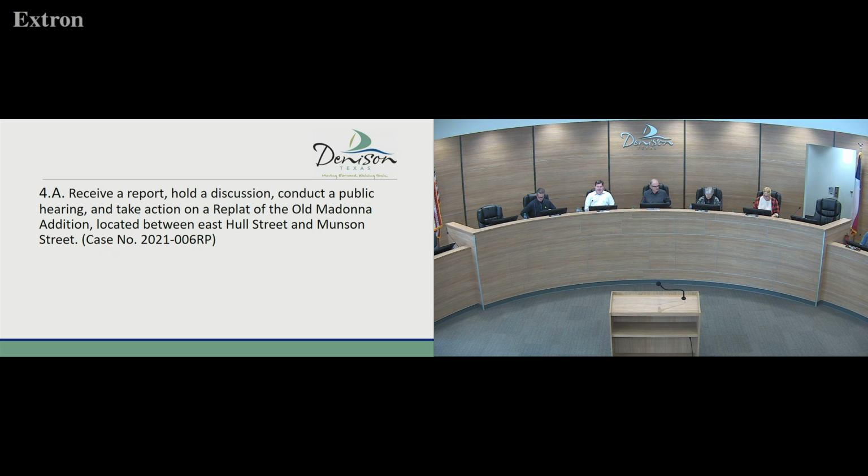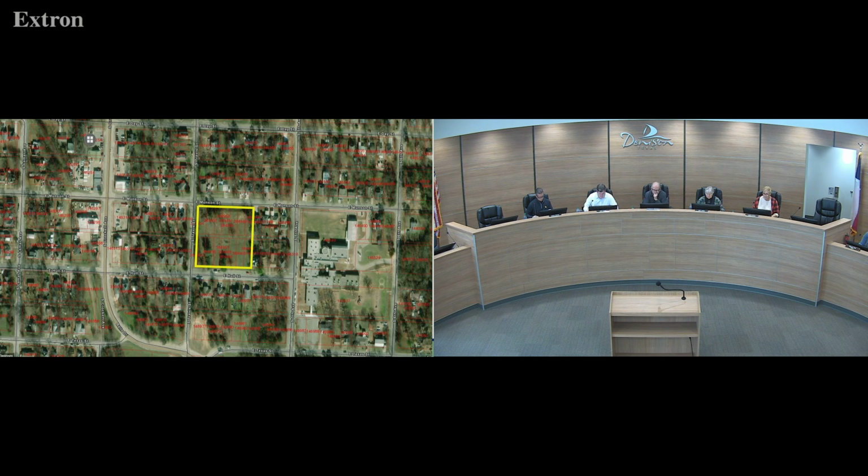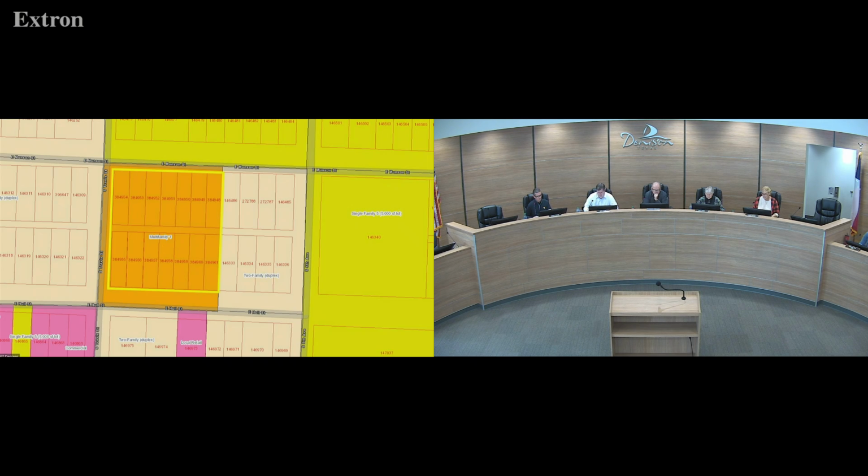Thank you. This is case number 4A. Receive report, hold a discussion, conduct a public hearing, and take action on a replat of the old Madonna addition located between East Hull Street and Munson Street. Case number 2021-006RP. So here's the subject property outlined in yellow. That's Munson to the north and East Hull to the south. And here's the zoning of the subject property. It is multifamily one. The developer does have intentions of constructing single-family detached dwelling units, even though you have multifamily zoning, and that is permitted in this zoning district. I'll note that this property is also within the residential infill overlay.